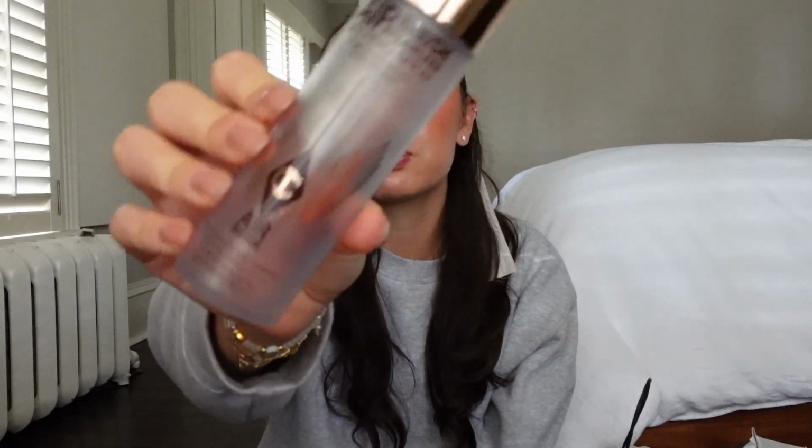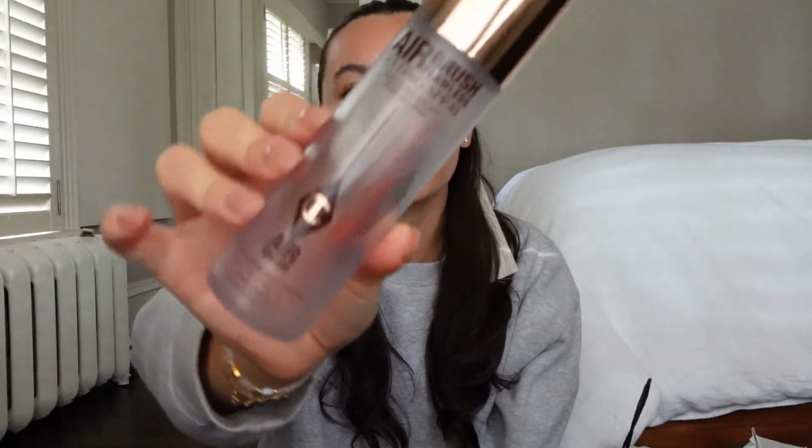Okay, the next is gonna be no surprise, the Charlotte Tilbury Airbrush Flawless Setting Spray. This is maybe my third or fourth bottle of this. I really like it. I'm working through a mini right now. I have a fresh big guy, I think, in the back. So I need to pull that out, but I was gonna finish the mini first because it's open and then learn how to refill them.